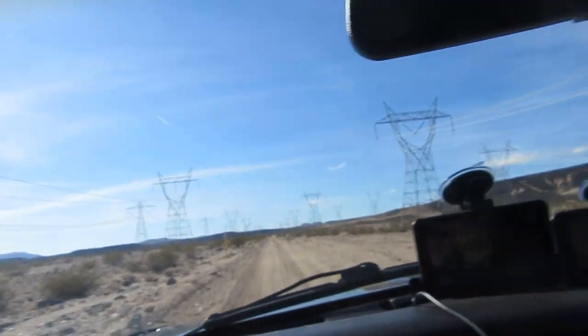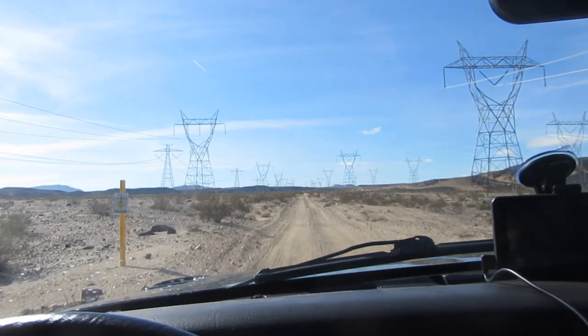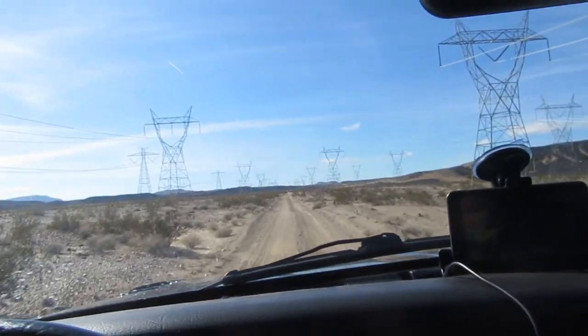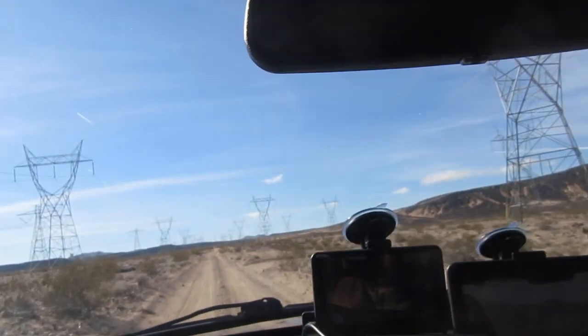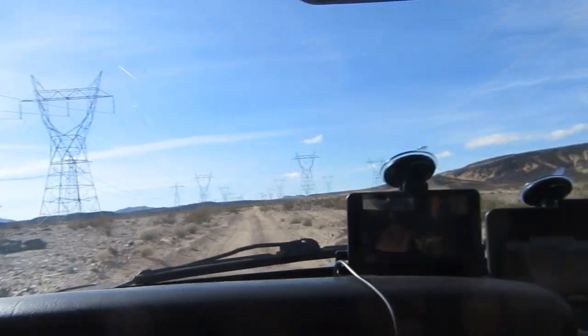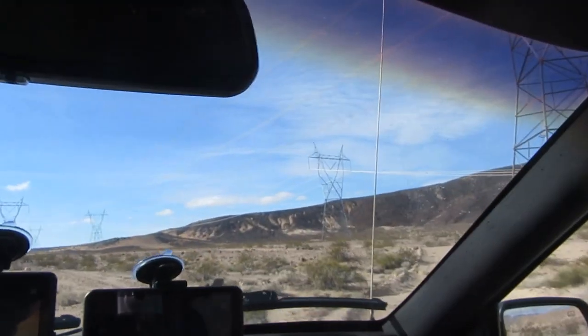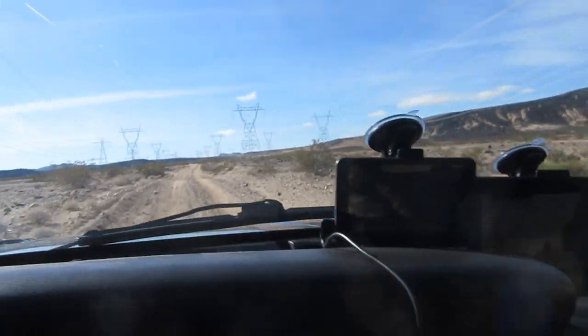Haven't seen any Jeeps. But yeah, it's a rough road. You gotta take it slow. We're doing 15. The highest speed I've hit was like 50 miles an hour, and I really shouldn't have been doing that. But it's pretty nice out here. All right, that's it for now. Talk to you later.